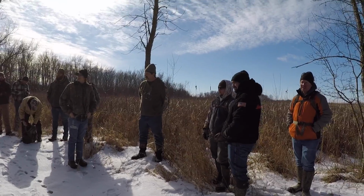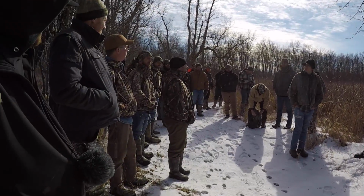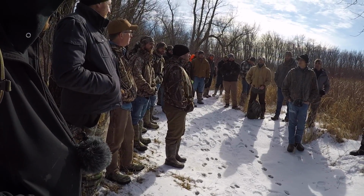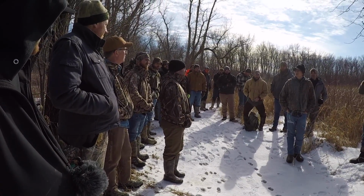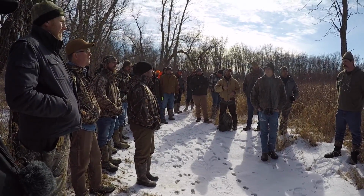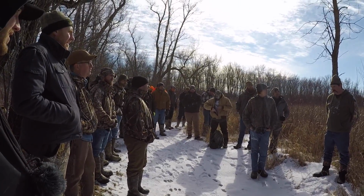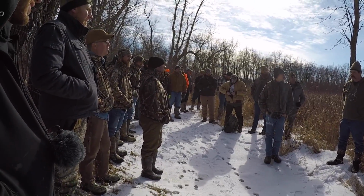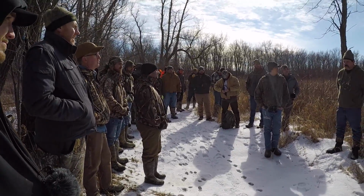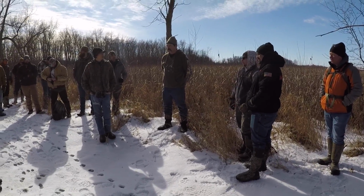So when you're breaking down a new piece of property, are you walking transitions first, like what we just did? Correct. And I didn't see any sign in there as far as anything that would make me stop and want to hunt that. It would look a whole lot better if there was no snow. Yeah, I agree. You'd see the tracks and stuff from last season when the deer were in here. You'd see the old scrapes. You'd see the trails a lot better. With snow in here, it's harder to see the stuff.